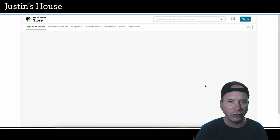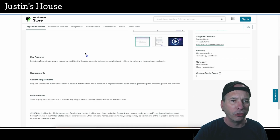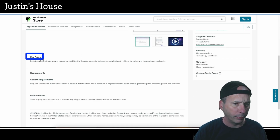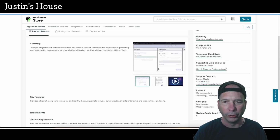Next new application is going to be the GenAI Observer, evaluator for your AI models. Key features include a prompt playground to analyze and identify the right prompts, includes summarization by different models and their metrics and costs. It's a word I don't see often.